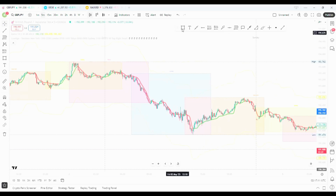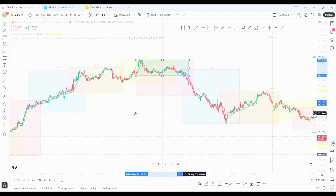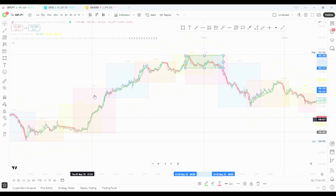Look at this again. Nice move here. And then, of course, we got a massive move to the downside on London session. Phenomenal stuff, right? So the Asian would have been ranging, or consolidating, and we'd be waiting on the London breakout, which was massive, right? And most times if you do it that way, you would see that, wow, we are gonna get nice moves on that. So every pair is different.